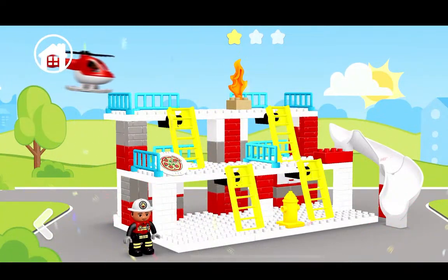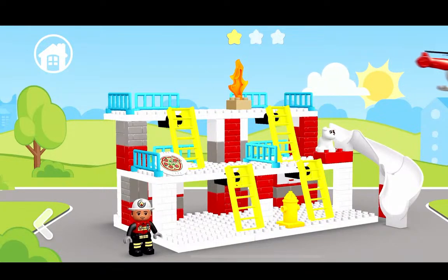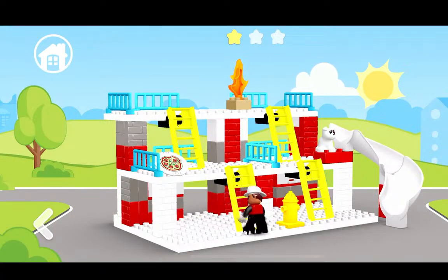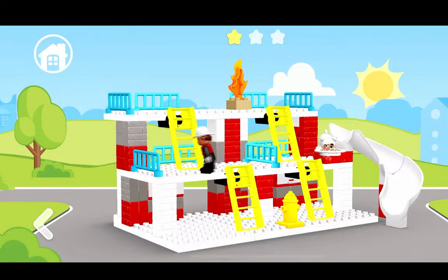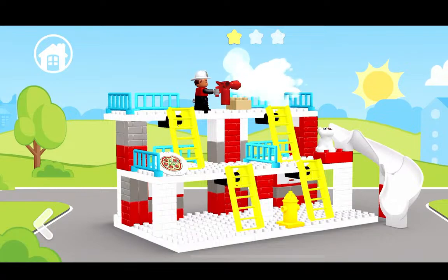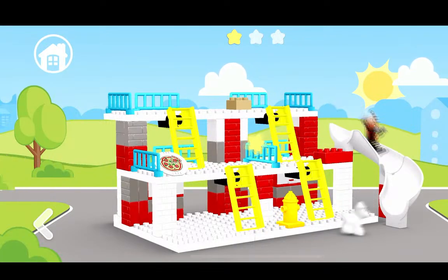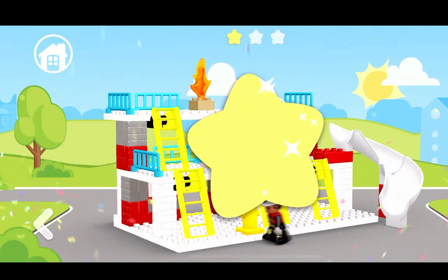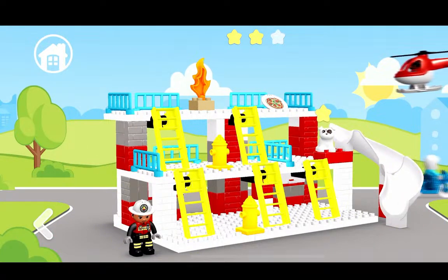Come on. One more time to collect 3 stars. Go. Climb the stairs. Eat pizza. Oh no, our doggy eats the pizza. Okay, climb one more stairs. Put out the fire. Go down to the doggy. Super, one more star. And the 3rd star. Let's take it.